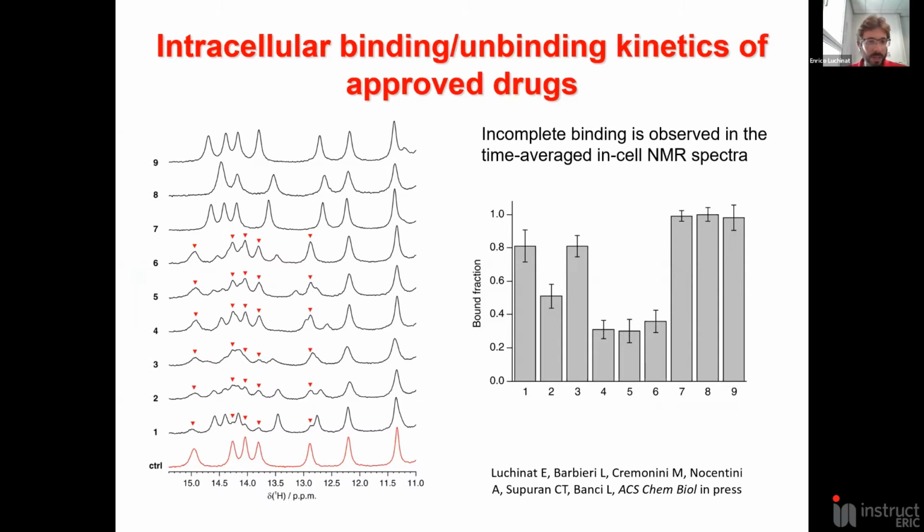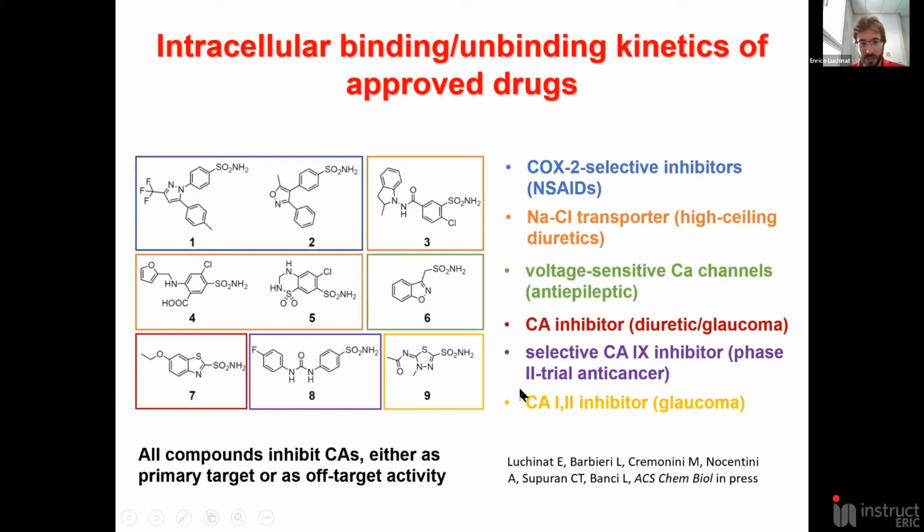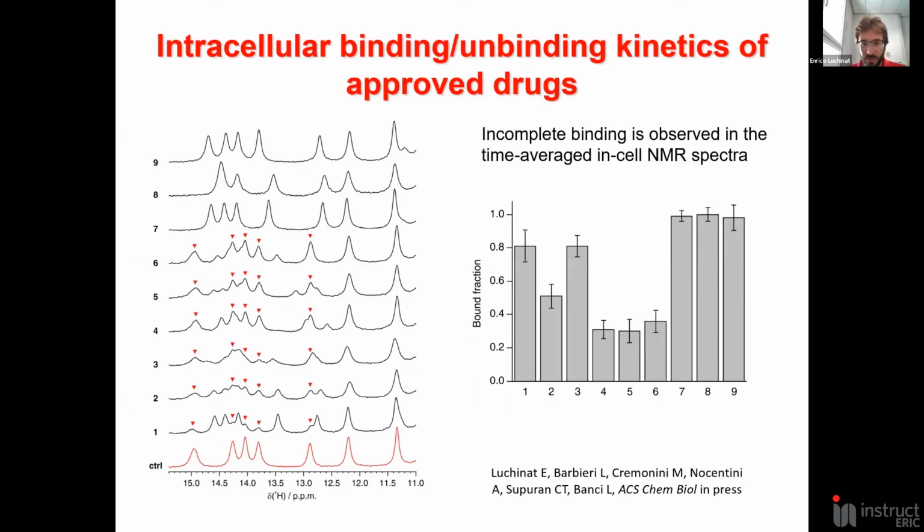These data were collected over a time average of 30 minutes after cell treatment for 1 hour, then cell collection, and then measured by NMR for 30 minutes. The binding was not complete for many of them. So in the spectra, you can see the free form still present, and this is the result for these compounds. Now, interestingly, the compounds which fully bound CA were those 3 that were known to actually inhibit CAs as their primary target. So there had to be a correlation with that.